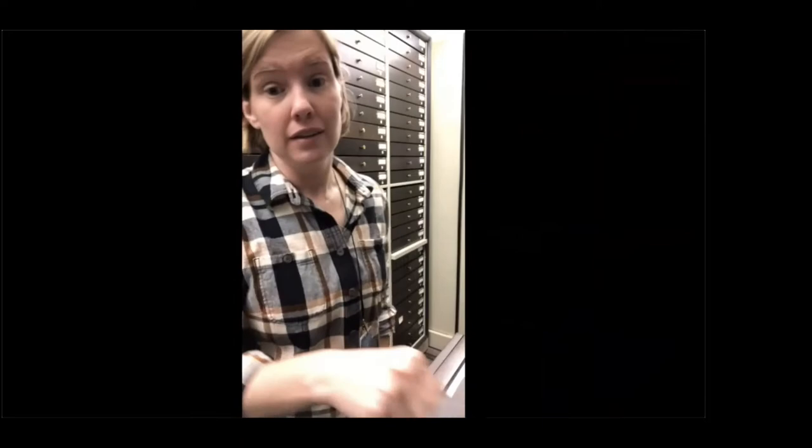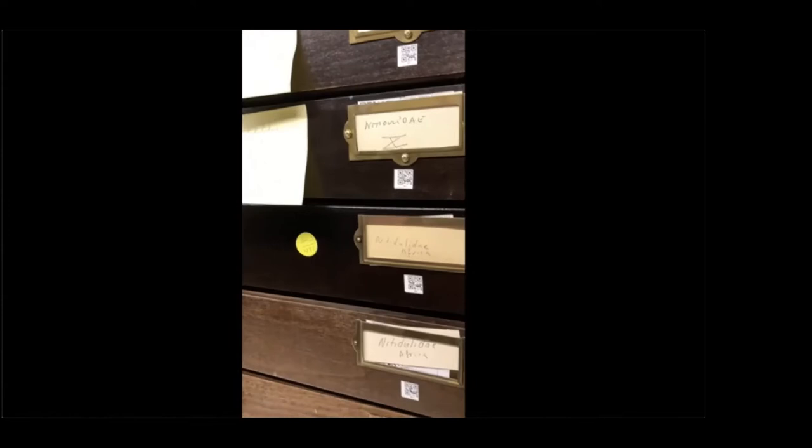Beetles. Our holdings are particularly strong in Carabidae, Cerambycidae, Cucujoidea, and other important groups. And in addition to all these wonderful specimens, we also have a fantastic staff.